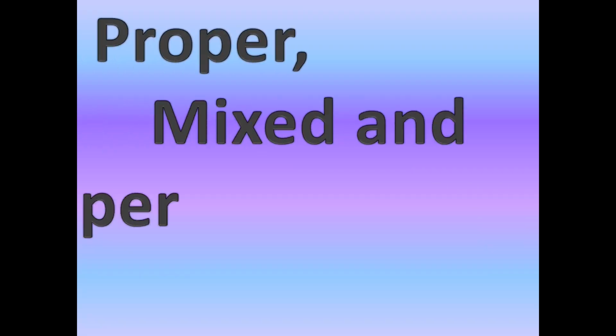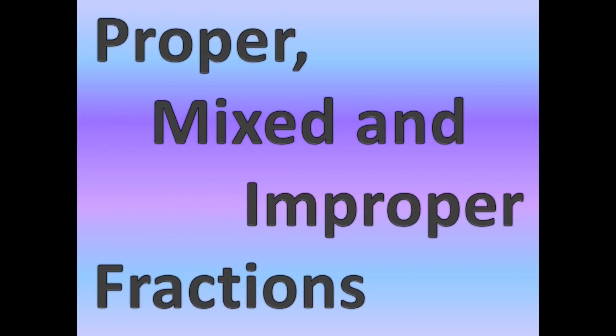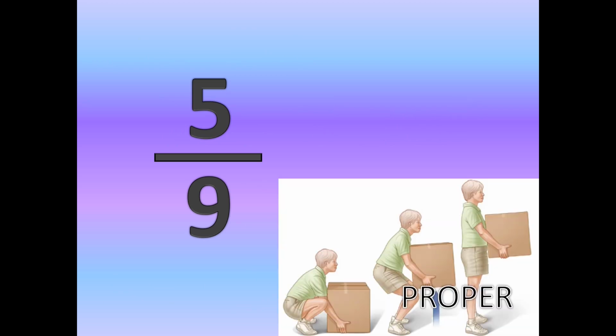With all the flair of a 2001 PowerPoint presentation, I'm going to walk you through proper, mixed, and improper fractions. I'm betting that you could probably tell them apart just from some obvious clues. Let's play a little game where I show you a bunch of fractions and you tell me whether you think they are proper, mixed, or improper. Yeah, see? Little number on top, right? Doesn't seem too crazy. You're correct. That is proper.